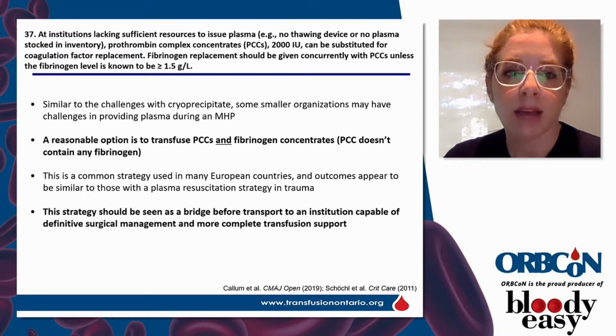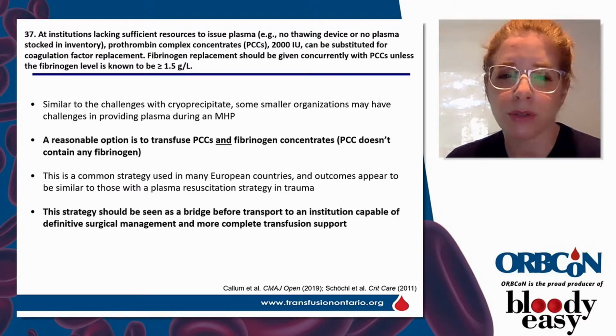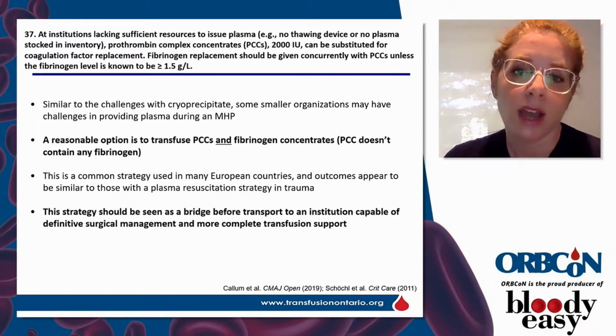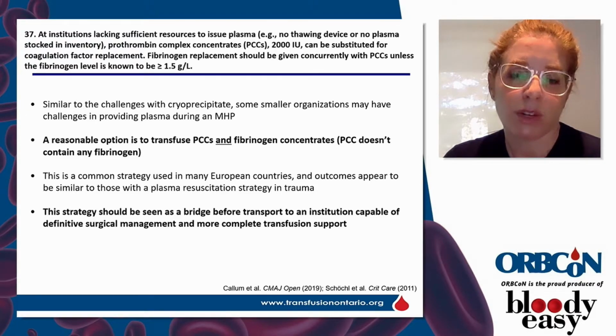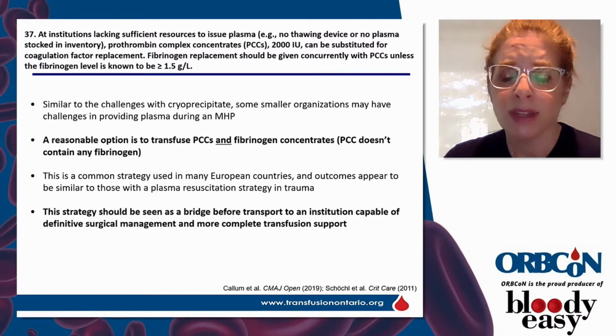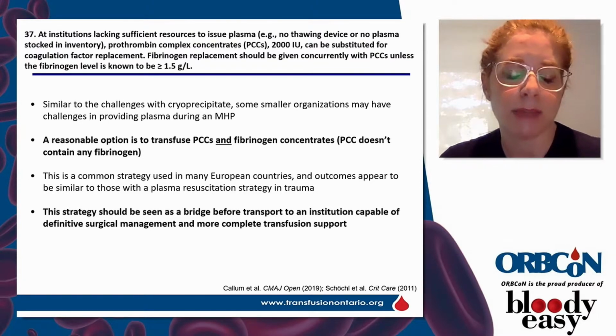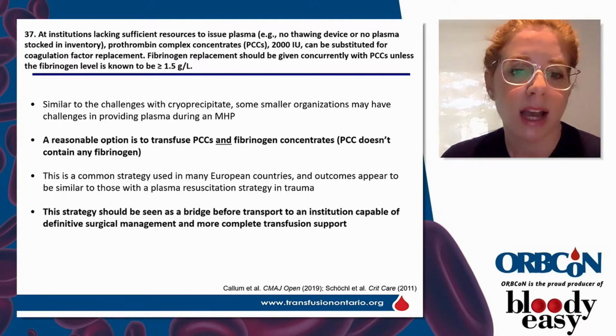Additionally, similarly, particularly for smaller hospitals that do not have frozen plasma available, prothrombin complex concentrate, or PCCs, 2,000 units can be substituted for frozen plasma, but it's important to acknowledge that PCCs do not contain fibrinogen. Thus, fibrinogen replacement should also be given concurrently with PCC unless the fibrinogen level is known to be above 1.5. And so this is because there are similar challenges with frozen plasma, thus some smaller organizations may have some difficulty in providing this during an MHP.